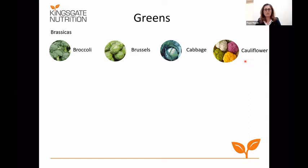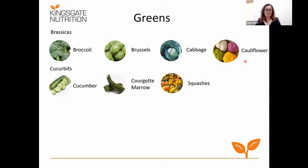cauliflowers. This will also include the cucurbits, which is a name that I love, which is the cucumbers, the marrows, etc., etc. And squashes also come into this one, so pumpkin squashes, a bit early for those coming out of places yet, but they will come later in the year. All of these great products for keeping our livestock feeling nice and full.